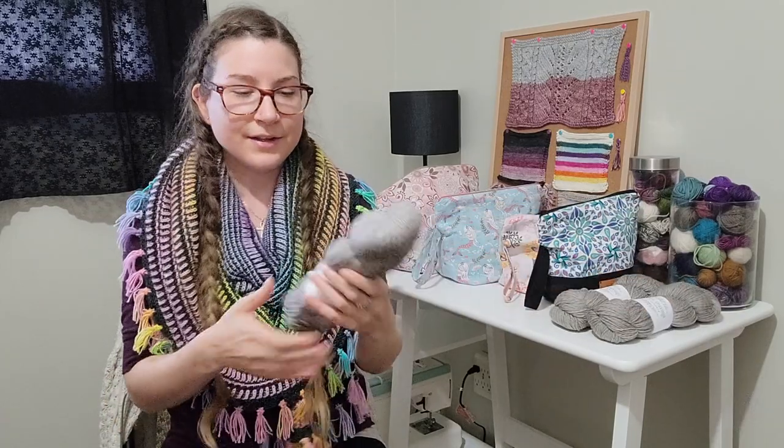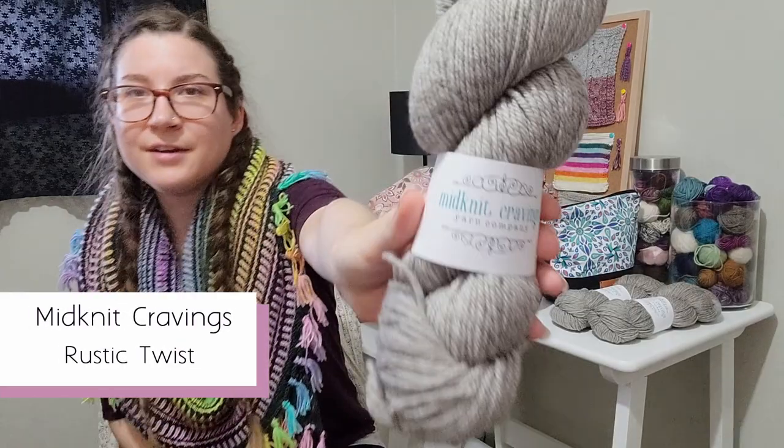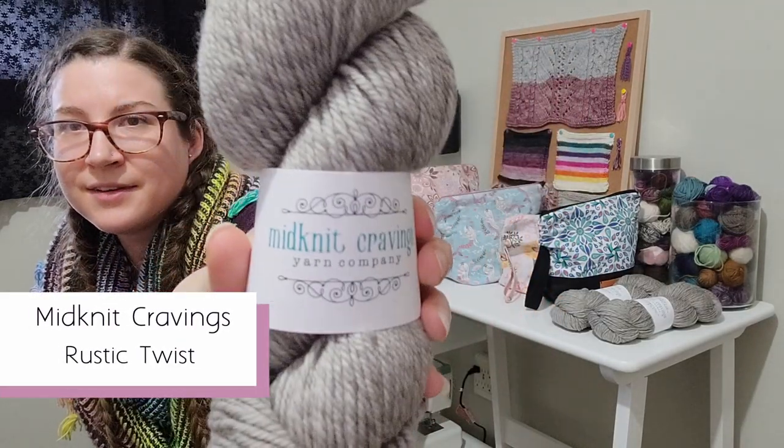So this is, like I mentioned before, Midknit Cravings Rustic Twist base.